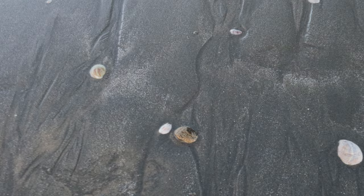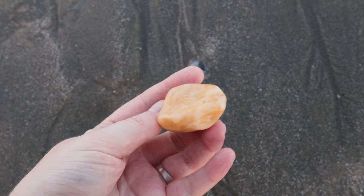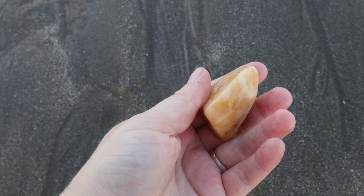This. What a cool rock. What do we think? Does this rock seem cool? I think this rock's pretty cool.